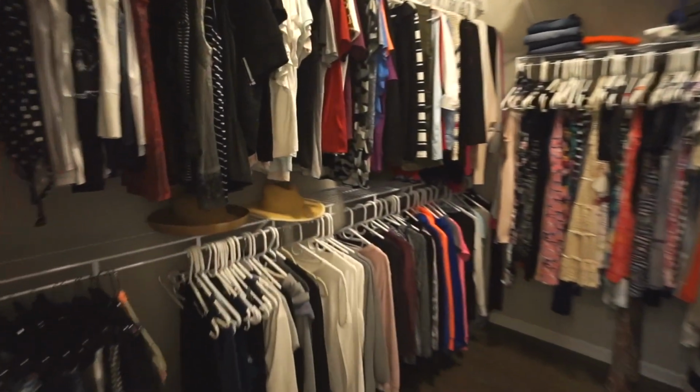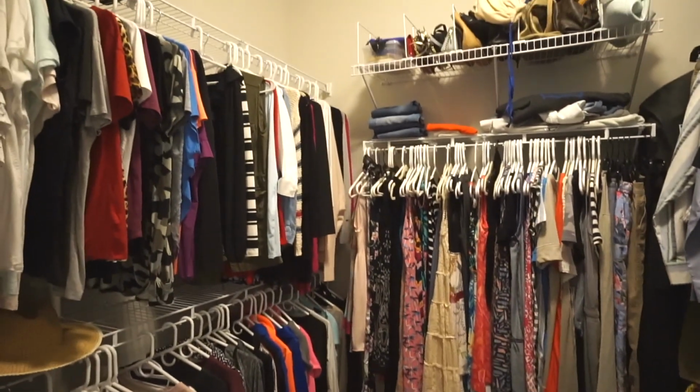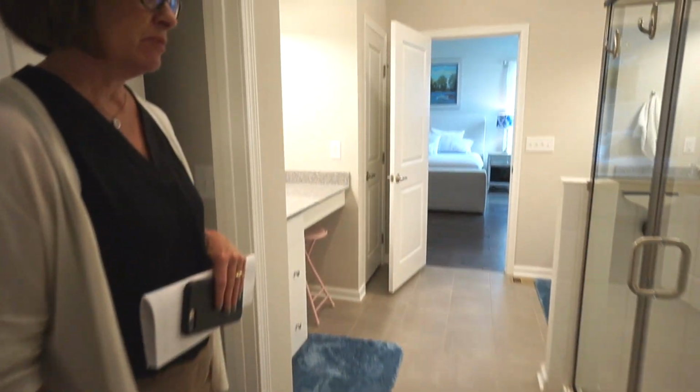And a beautiful walk-in closet that is the size of a little bedroom. And it also has wood floors. So the whole first floor is this beautiful wood, and then ceramic in the bathrooms. Yeah, a nice neutral ceramic gray color.